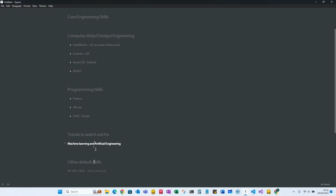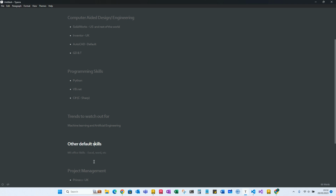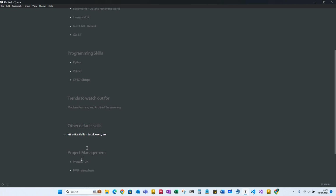And other default skills which are expected of an engineer is basically to have, you know, Microsoft Office skills like Excel, Word, etc. Like PowerPoint presentation and that sort of thing, which I'm sure most of you know. But that's kind of like a default skill. You don't even need to add these in your CV when you apply for a job. This is kind of expected out of you. If you're using a computer at some point, you would have used this.